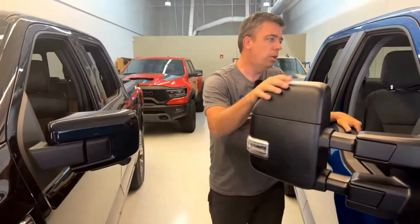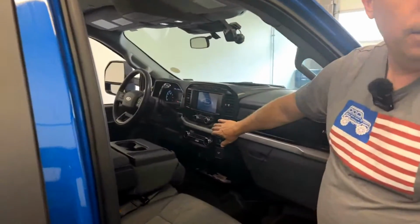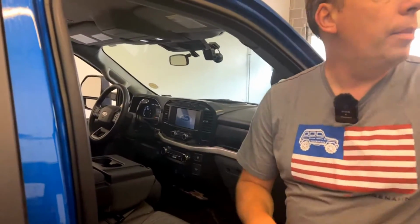So this truck is very basic, but I wanted the towing package. I wanted the climate package. Let me show you inside. If you could see here, I do have an automatic climate system.